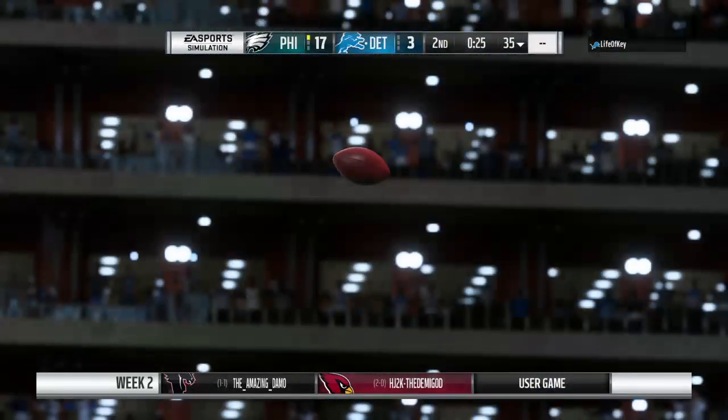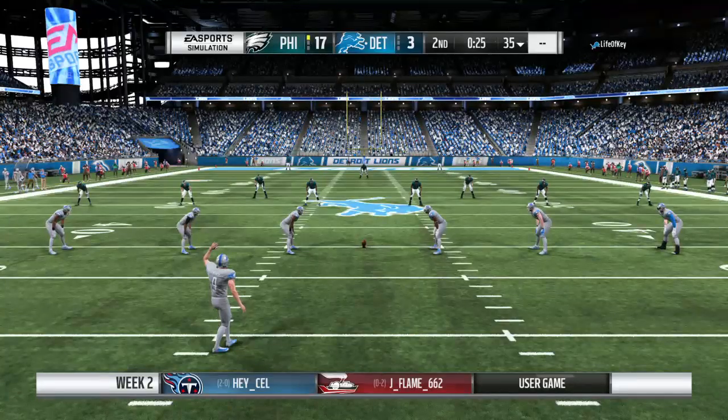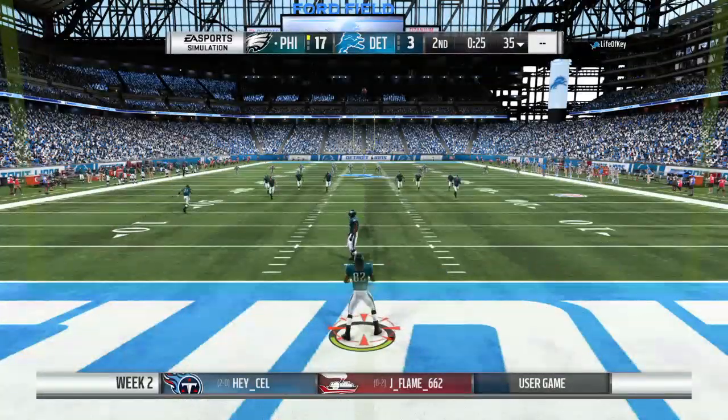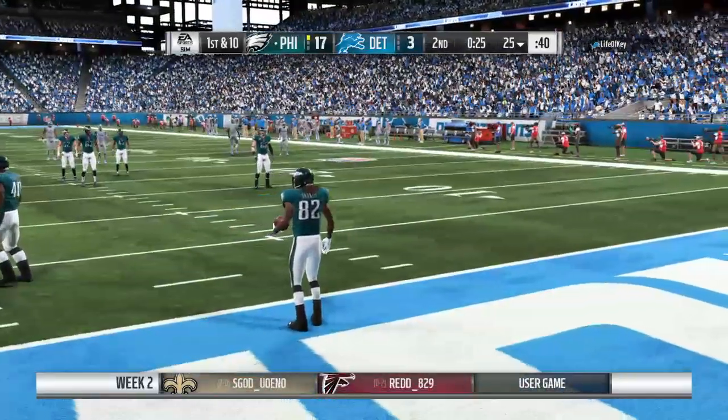It's now 17-3. So the 3 points here, they're still down, but they put somewhat of a dent into that lead going into the break. Anything helps when you're trying to chip away at a lead, but they do know that they're going to need a little bit better effort in the second half. And no return on this one as the fair catch is signaled for and taken.